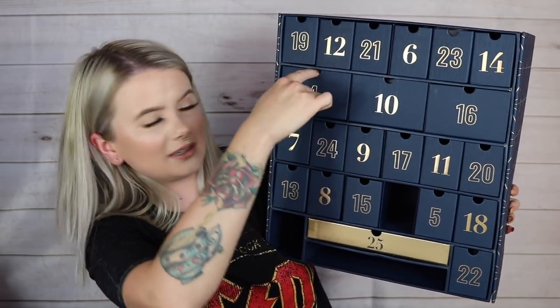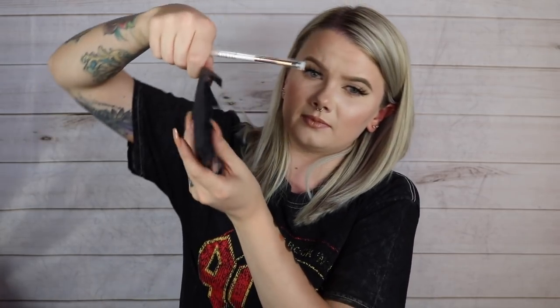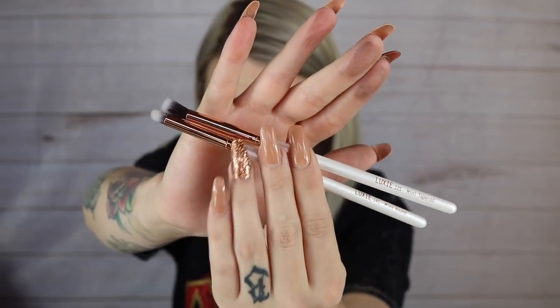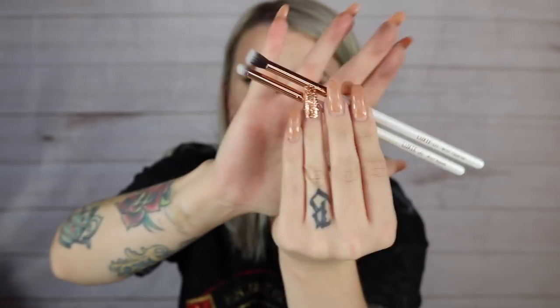Ooh, a big box here for number four. Diving into it. Ooh, looks like two products. Looks like straws. I doubt it is. We got one brush, it looks like, and two brushes. Ooh, I already know I love the top one. It is the Luxie Minis. We got the mini tapered and the mini round.